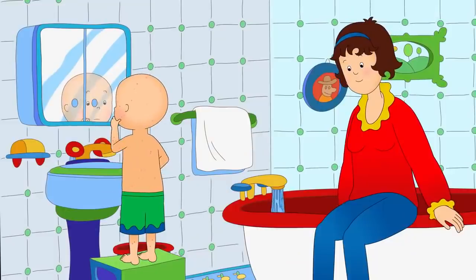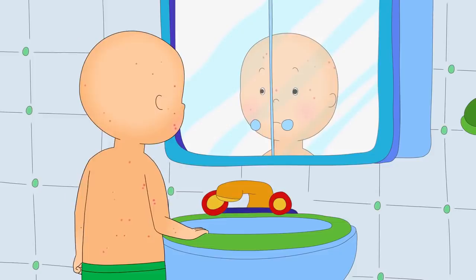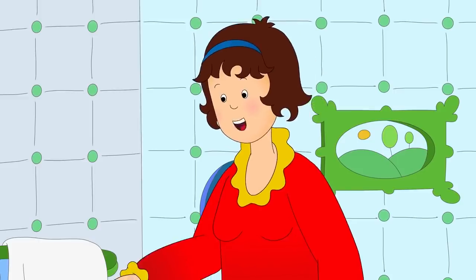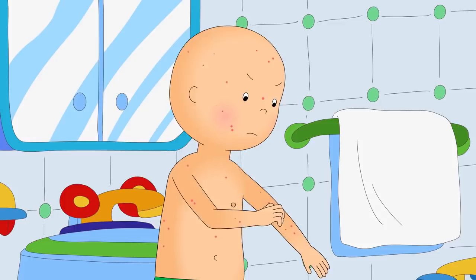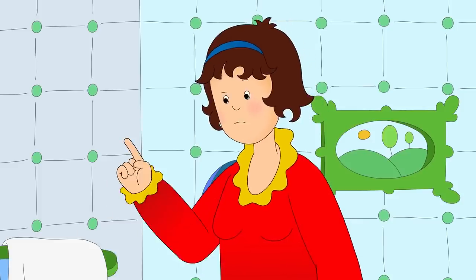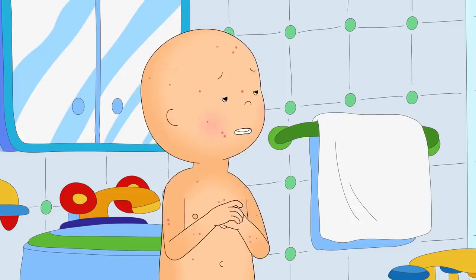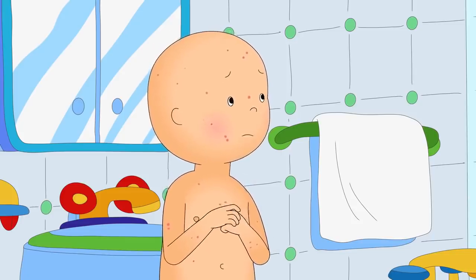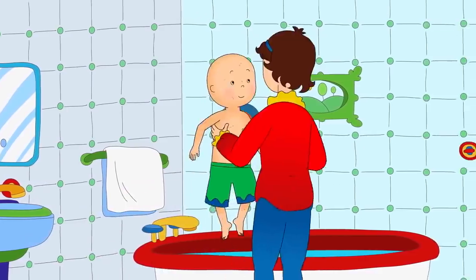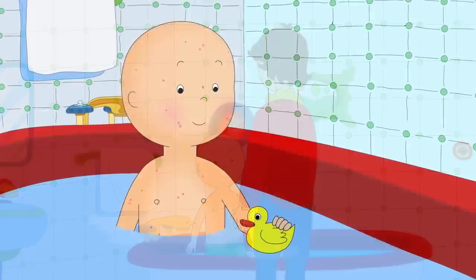While Mommy ran the bath, Caillou stood looking at himself in the mirror. He tried to count how many tiny red spots he had. Your bath is ready, Caillou. Caillou knew he shouldn't scratch, but he couldn't help it. Caillou, no scratching. But I'm so itchy, Mommy. If you don't scratch and you take lots of baths, your spots will disappear faster.